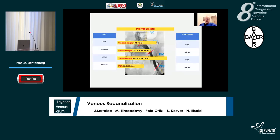The point is that at the moment, we are not able to really compare all these stents. Based on the literature, based on the recently published IDE trials and the data we have for the stents, it's very, very difficult to really compare the efficacy of the individual stents. This is a slide which could definitely show you that. Here you see the different standard lengths within the IDE trials. Within the Abre trial, the standard length was 134 millimeter, and also in the Virtus trial with a standard length of 149 millimeter. These two IDE trials were the studies with the longest stent implantation. On the other hand, the Venovo and Zilver Vena US trials implanted shorter stents.